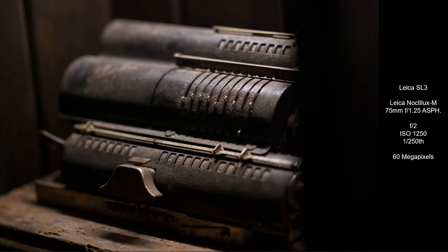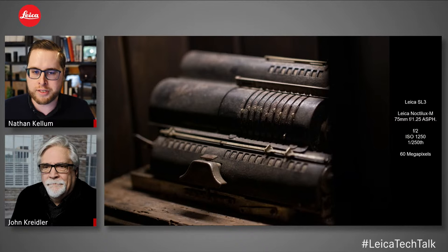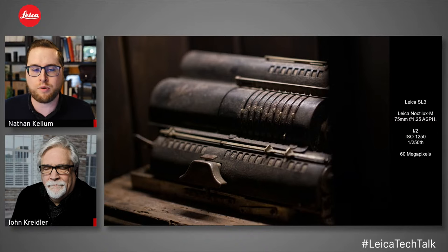You know, one of the things that I love the most about the SL system as a whole is how versatile the system is. You can adapt tons of lenses to the SL system, including M lenses. And here's a great example of this with the 75 Noctilux. Would you mind sharing your thoughts on, first of all, the camera, but also utilizing it with these M lenses?